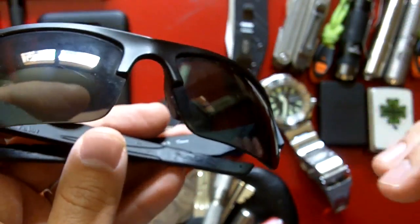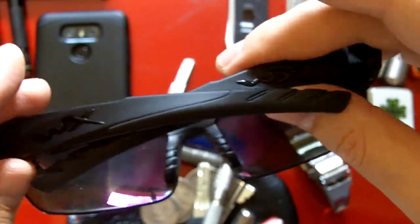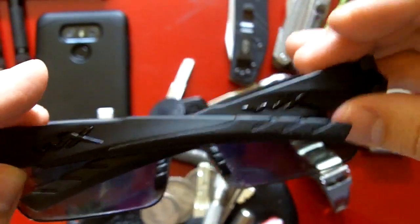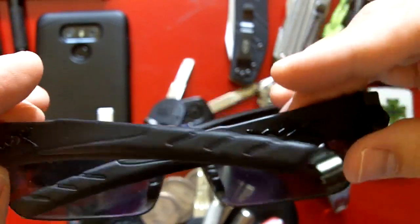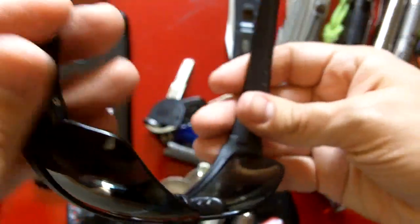It really helps, especially when driving. It removes that glare that sometimes bothers you when you're driving. And they're very tough. You know, they're wildly tough. They're very, very strong and durable. I won't be surprised if these last as many years as my Wiley X revolvers.